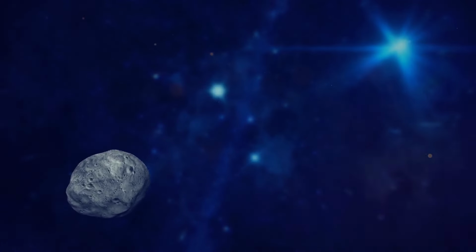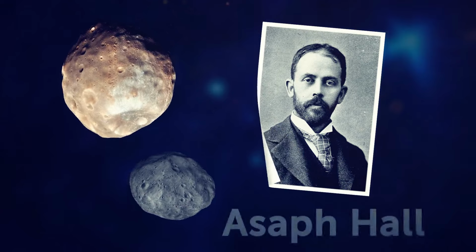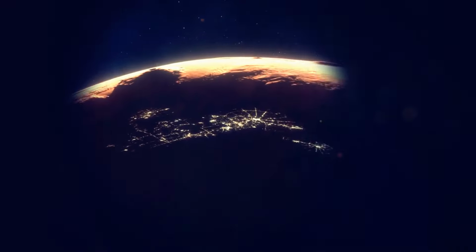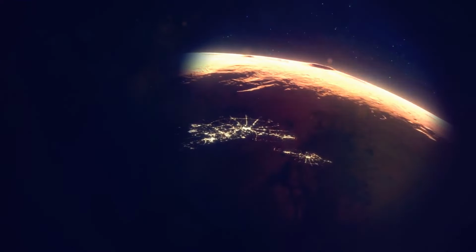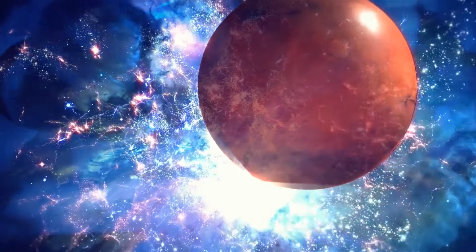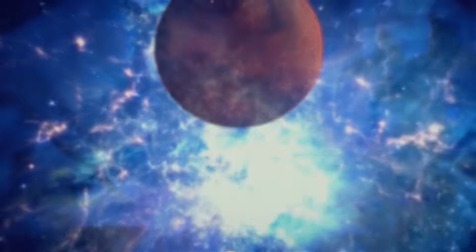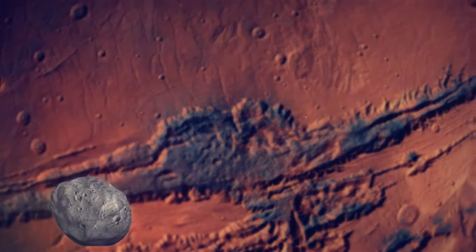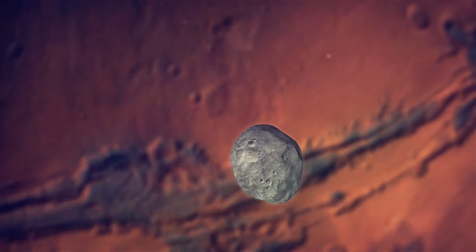Both were discovered by an American astronomer named Joseph Hall back in 1877. The scientist had almost given up his pursuit to find Mars' moons, but thankfully he was urged to continue the project. The next night he stumbled upon Deimos. Six days after that initial finding, Hall found Phobos.